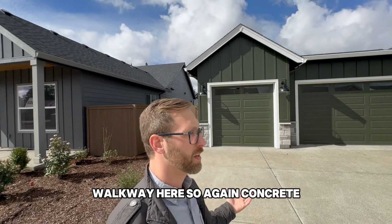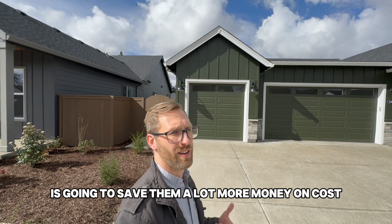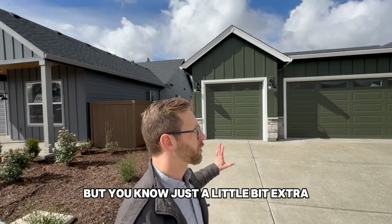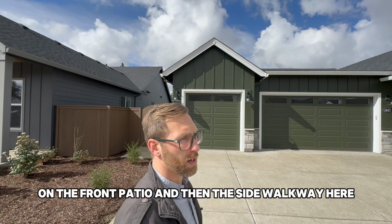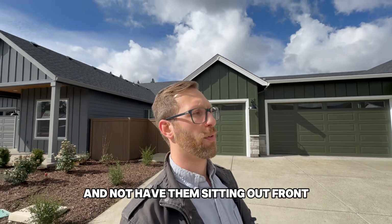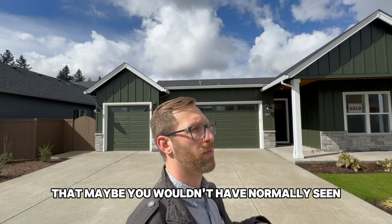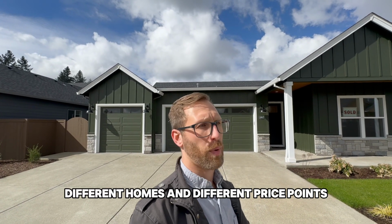And then I also mentioned the walkway here. So again, concrete: if they can do less concrete, it's going to save them a lot more money on their costs. They do that, and people maybe don't notice. But you get a little bit extra between the patio, the back patio and the front patio, and then this side walkway here where you can tuck your garbage cans away and not have them sitting out front. So hopefully that's helpful, and you can see some of those things that maybe you wouldn't have normally seen just walking through different homes at different price points.